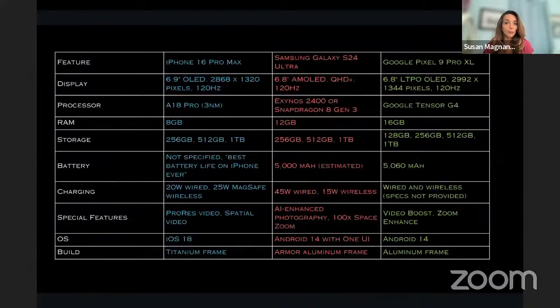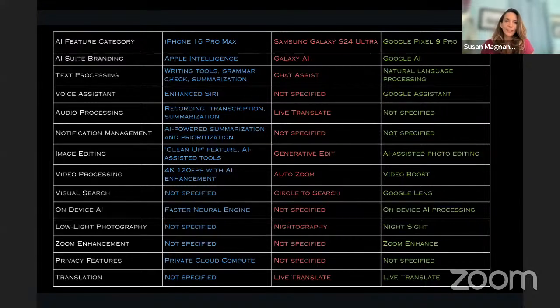This one is now the phone features. So you can actually see, this is more like the structural features to see the differences between the 3 different phones, the display, the processor, the RAM, and storage to compare each one. If you guys are really looking to make a purchase, I think definitely take a look at these slides. And lastly, this is the one featuring the different AI features. So I think it's really interesting to look at how they call each one. So Apple Intelligence, Galaxy AI, Google AI, and then each one has their own text processing.